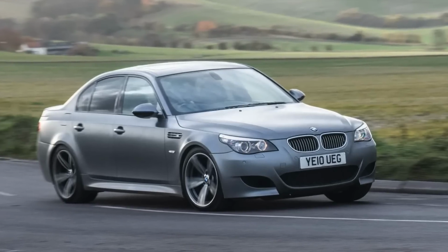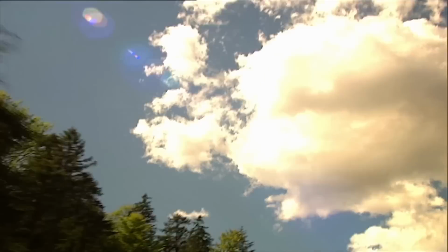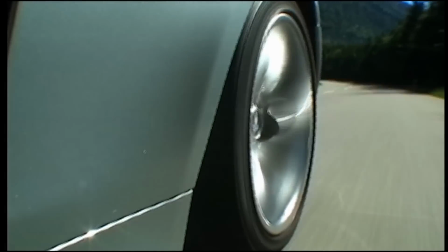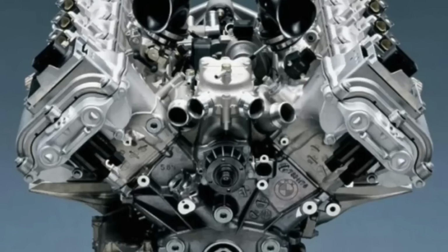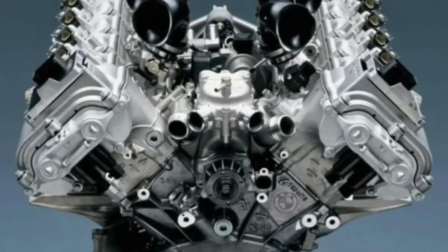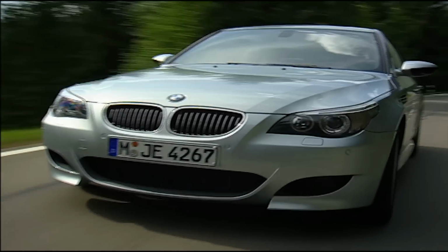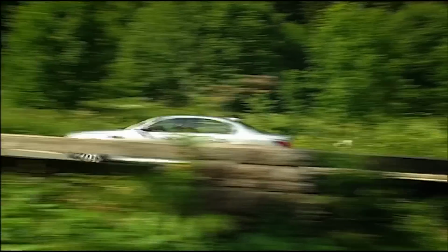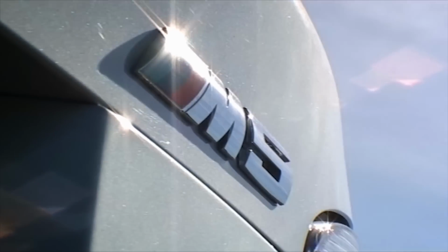For just £14,000, you could buy yourself an incredible BMW E60 M5. This was BMW's first and I think only V10. It's a Formula One inspired supercar engine. It's a naturally aspirated 5-litre V10 which produces 500 horsepower at an absolutely euphoric 7,700 RPM. It had a top speed of 205 miles an hour with the limiter removed. 0 to 60, 4.2 seconds. It had a discreet yet muscular body, and it was a very practical car. It sounds too good to be true, and it is.